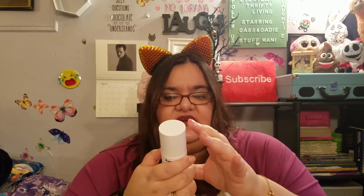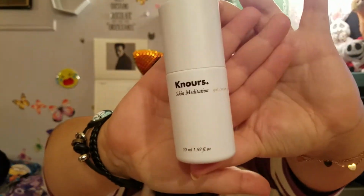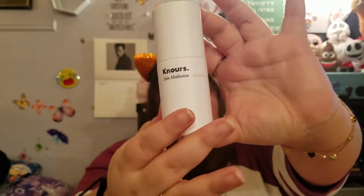Apply a small amount of cream to a freshly cleansed face and neck. So here we go, that's what the bottle looks like. Like I said, it's PETA certified, 98% all natural. It says you can put it on your neck. And it talks about how you can get the app, and it talks about a woman's menstrual cycle.